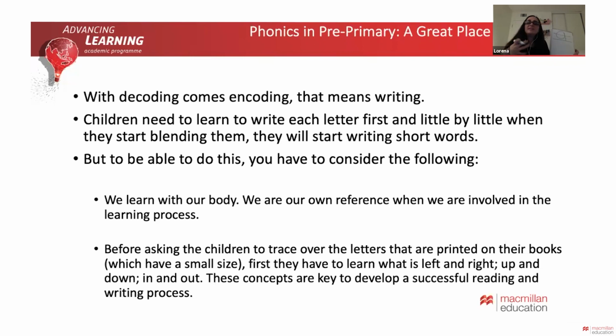So first they need to learn with their body what it is to be in, yes? So then they are able to know what it is to write inside the line, okay? With their body. So then they are able to do this, little by little, okay. So this is super important to develop a successful reading and writing process.